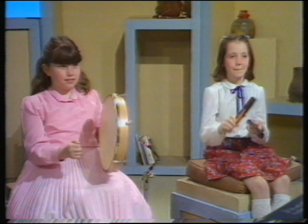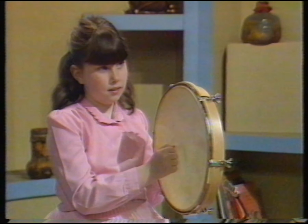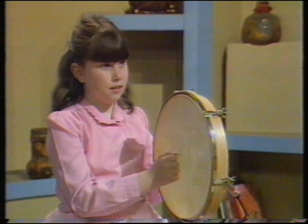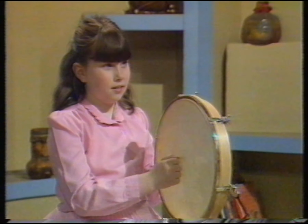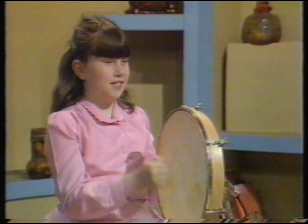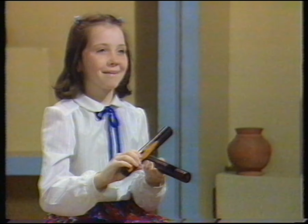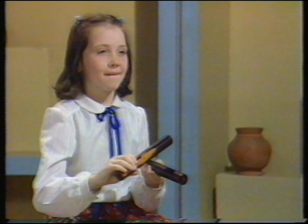Siobhan and Karen are helping me accompany the song. Karen is playing the regular beat on the tambour. One, two, one, two. That regular beat helps to keep us all together when we perform the song. Siobhan has this rhythm pattern to play on the claves.